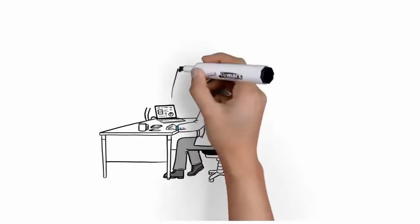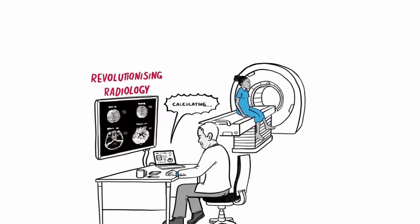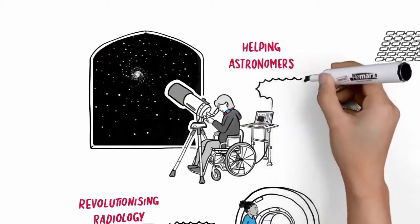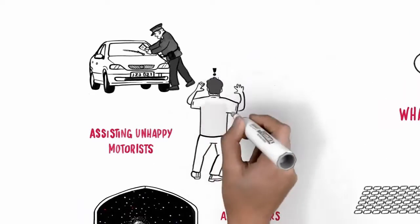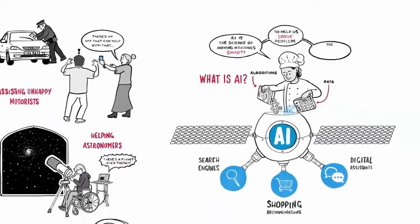Radiologists can use AI to calculate the exact shape and volume of tumors, revolutionizing treatment. Astronomers use AI to find and evaluate exoplanets in distant solar systems. And unhappy motorists are using it to discover if they can overturn parking fines. The possibilities of AI are endless.